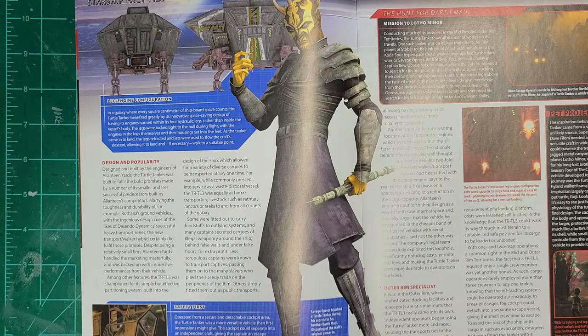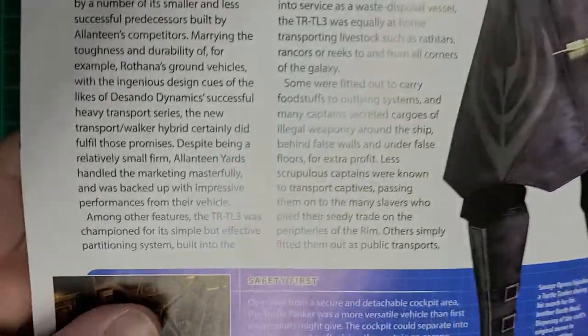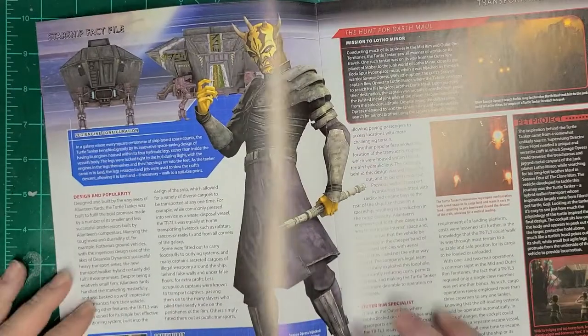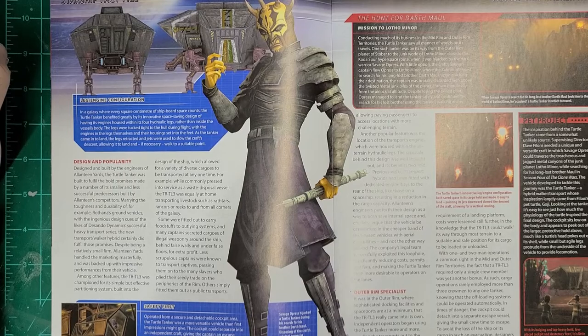Despite being a relatively small firm, Alateen Yards handled the marketing masterfully and was backed up with impressive performances for their vehicles. Among their features, the TRTL3, if you look at that, that actually kind of says turtle. So, kind of funny. The TRTL3 was championed for its simple but effective partitioning system built into the design of the ship, which allowed for a variety of diverse cargoes to be transported at any one time.